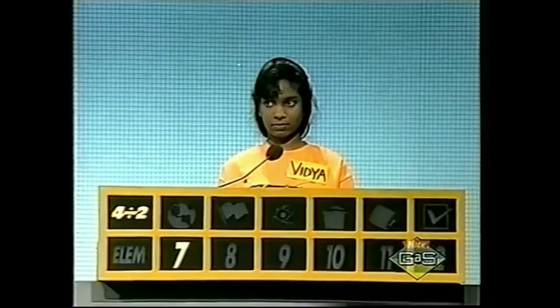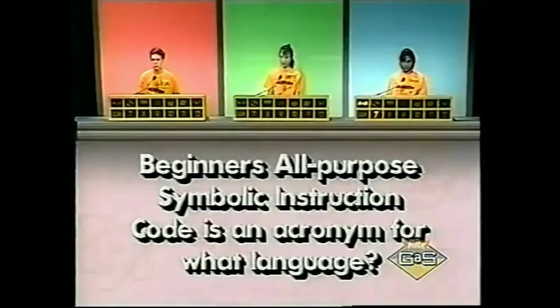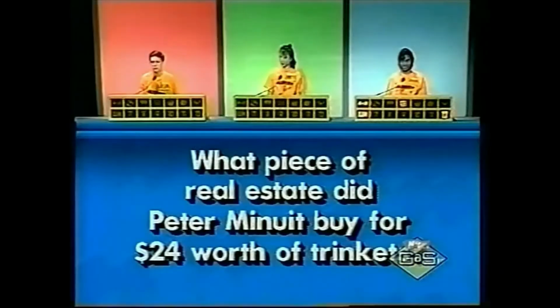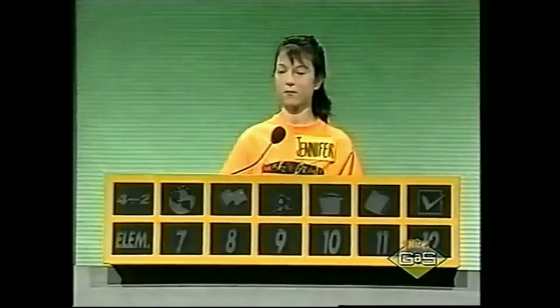Go ahead, Vidya. Science, 12th grade. Beginner's All-Purpose Symbolic Instruction Code is an acronym for what computer language? Vidya. Basic. Basic is right. Okay, go ahead, Vidya. History 9. First question in that category. What piece of real estate did Peter Minuit buy for $24 worth of trinkets? Jennifer. Manhattan. It's a good shopping question.